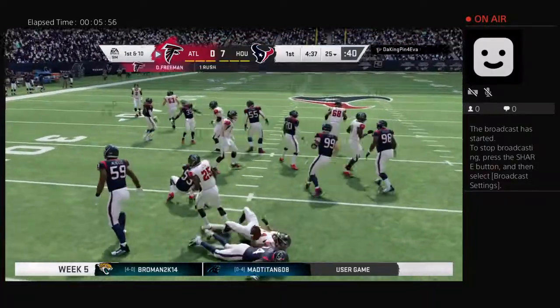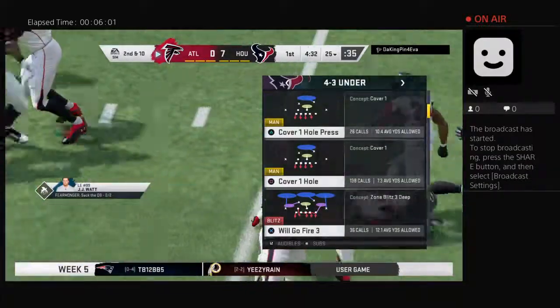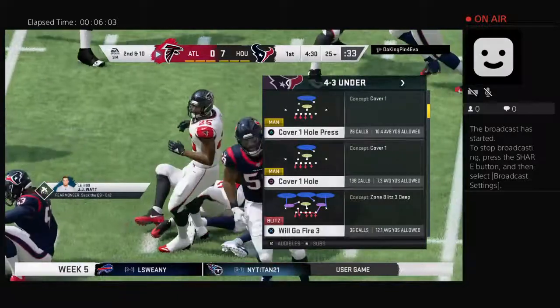They're going to be stopped up on this 1st down run. He might have gotten back to the line of scrimmage, but that's it. No gain on the play there, 2nd down. No gain on the play.